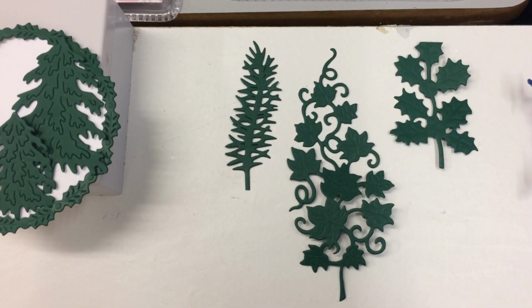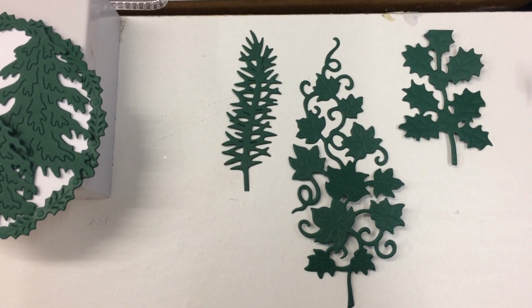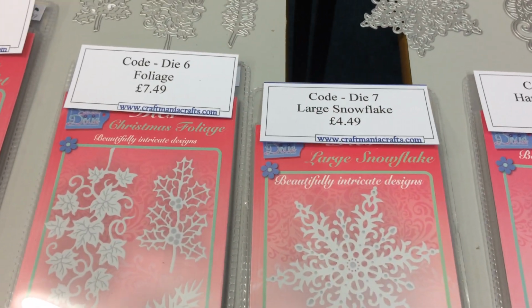But I actually really like these, especially when we look at some of the poinsettia dies we've bought you on previous showcases. These go in really well with them, and you're going to get to see a lot of them on my cards. So that was your foliage set, die number 6, £7.49.